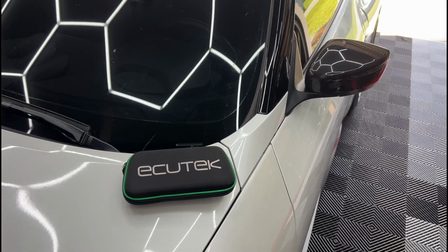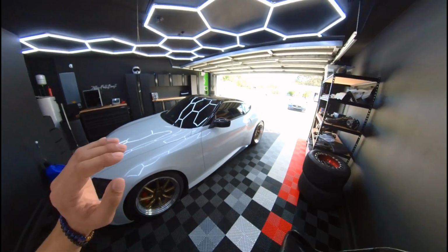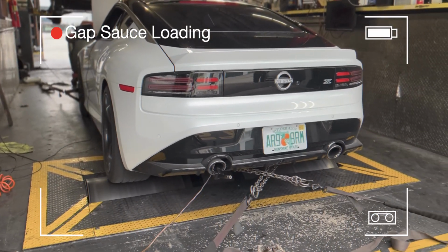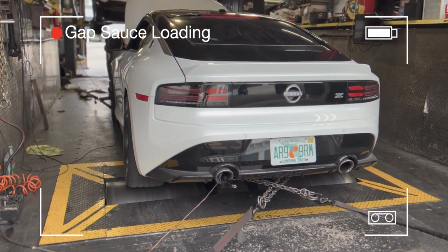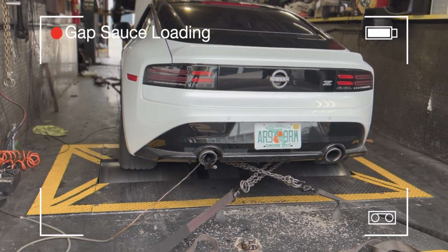Ever since I tuned with RaceBox has been a game changer. A tune will open up your car. In its factory state, when I went to tune it, I put it on the dyno and it made 380 wheel, which is pretty strong. This car is underrated from the factory, like big time.